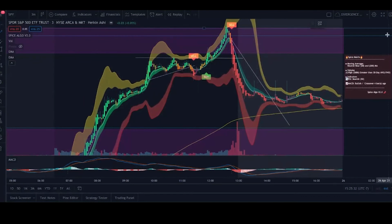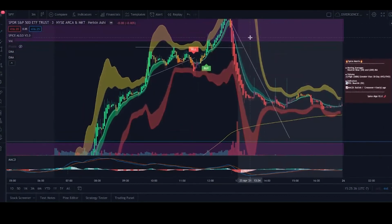So this right here, yes, if you're looking at the early stages of this, it would have been a bull flag because it established higher lows. This is the bull flag establishing right here, but then you have the hit all the way back down. So right over here, notice how it formed a flag and then went all the way down and it tested the bottom bands of the Spice Cloud and it bent all the way back up.